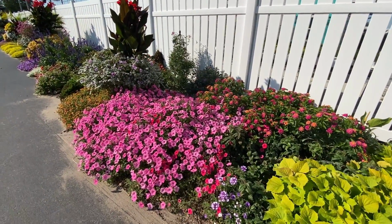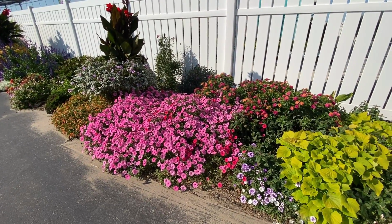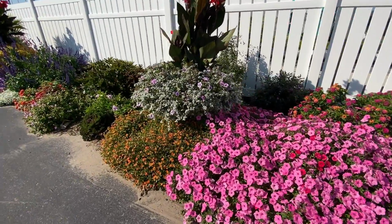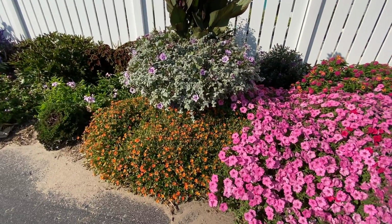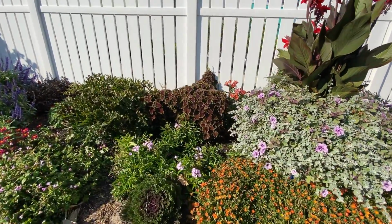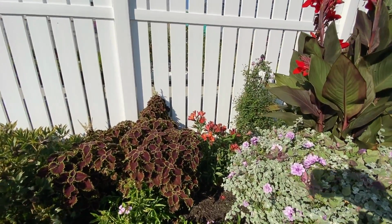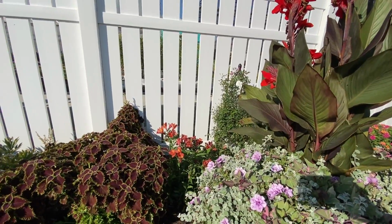We have a mass grouping here of Vista Bubblegum, Supertunia, and Vista Paradise. The Paradise obviously is starting to peter out, but that bubblegum is still just holding on super strong. We got the Mojave Portulaca or moss roses down there, the orange. Those look really pretty up against that pink of the bubblegum. In the back there is the Wicked Witch Coleus. It's got a great contrast of color. Next to it, the kind of reddish pink you're seeing, that's the Alstroemeria Inca Jolie.